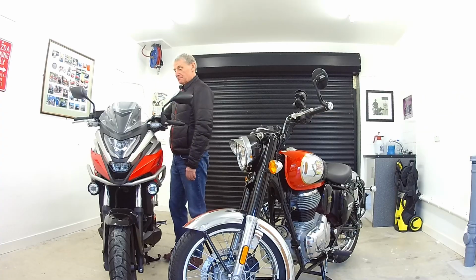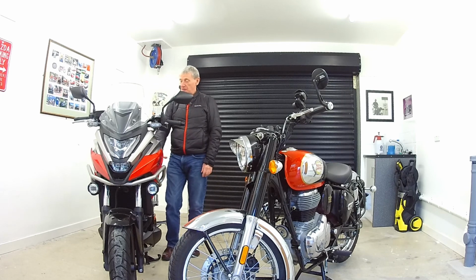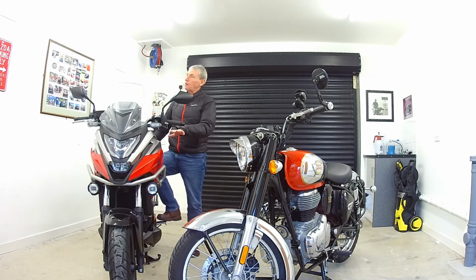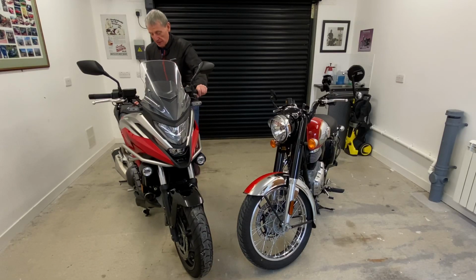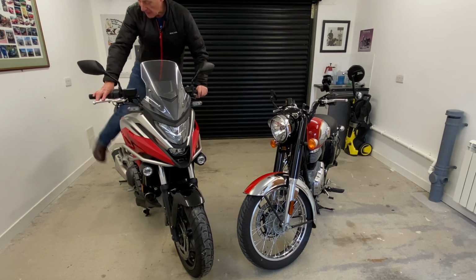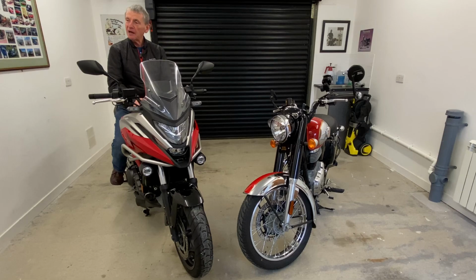The petrol tank is under the seat as well. The petrol tank is low slung, and the engine's quite low in the frame and pointed forward, so it's got a very low centre of gravity. So for what is effectively a fairly heavy bike, it's incredibly easy to manage.